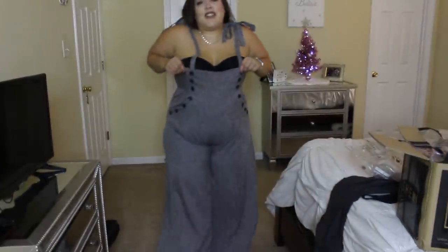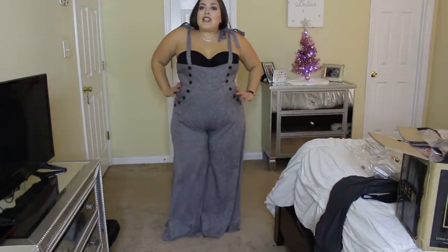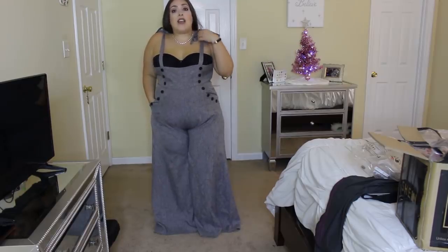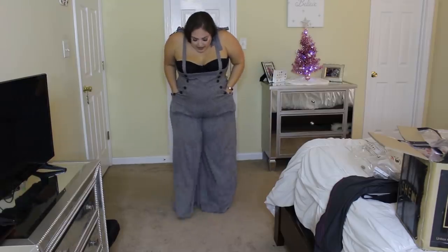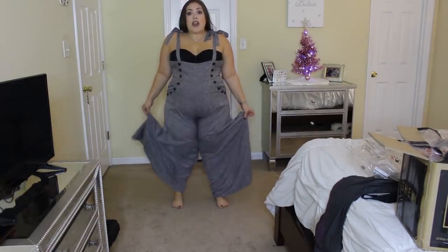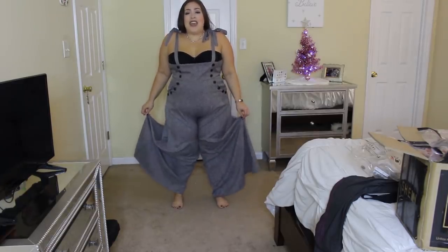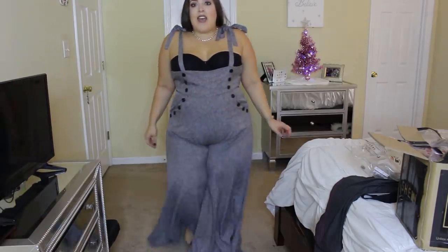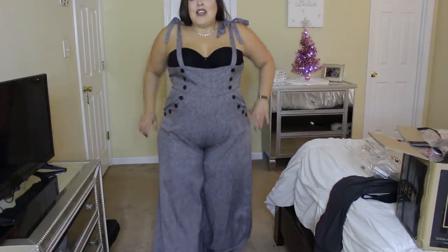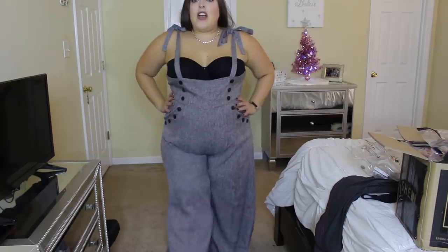Okay, so I'm just trying this on over my bra. This is interesting. It's really cute. By the way, that last dress was a 3X and this also is a 3X. And y'all, first of all, these legs are ginormous. They are very, very wide leg, and they're incredibly long too. They hit me in a really bad spot in the crotch, so that just doesn't look cute at all.